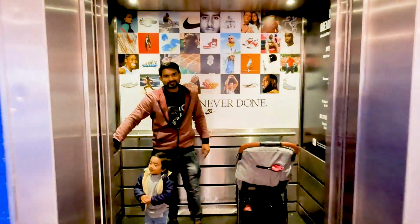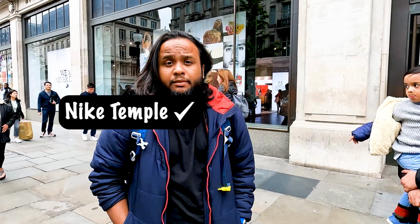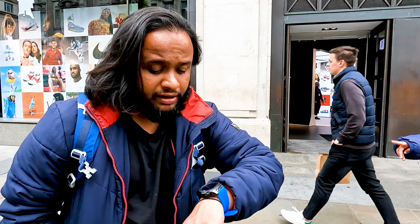Finally, after a huge purchase shopping, we are heading back. So fam, what you see behind me is the Nike store. It's not a Nike store, it's like a Nike Temple. There's a lot of options, a lot of things. You can customize your shoes the way you want. We didn't customize anything because we thought we'll come some other time and do something, because we don't have much time right now. We have to catch a bus, so we'll come again later.